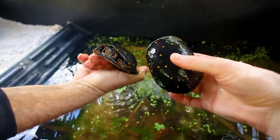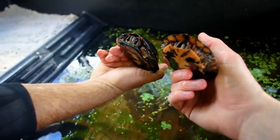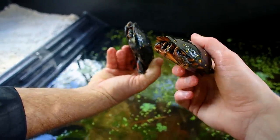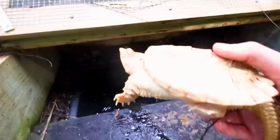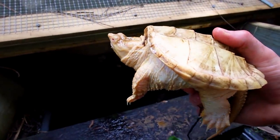These are more North American spotted turtles. These are a pair of adults. Full grown? Full grown, producing pair. Yeah, grab that. Snapping turtles are honestly probably one of my favorite turtles. They're super intelligent.